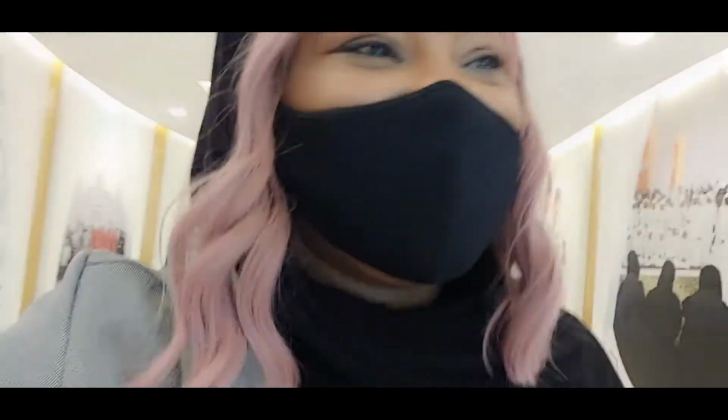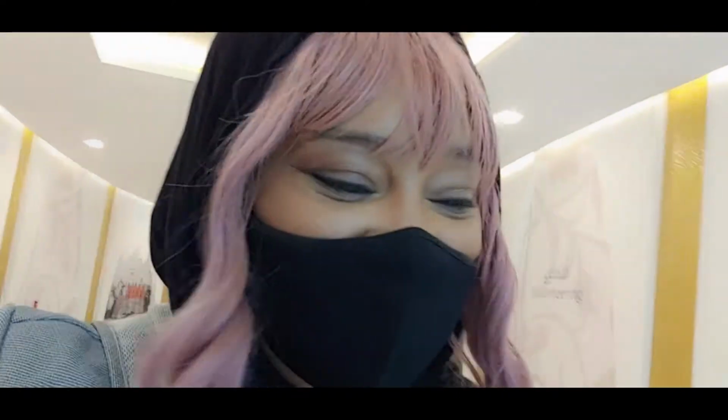That's a wrap on the mosque. Now we have to walk through this tunnel to get to the car. Okay, so that's a wrap on the Grand Mosque. Here we go. All right, that's a wrap on the Grand Mosque.